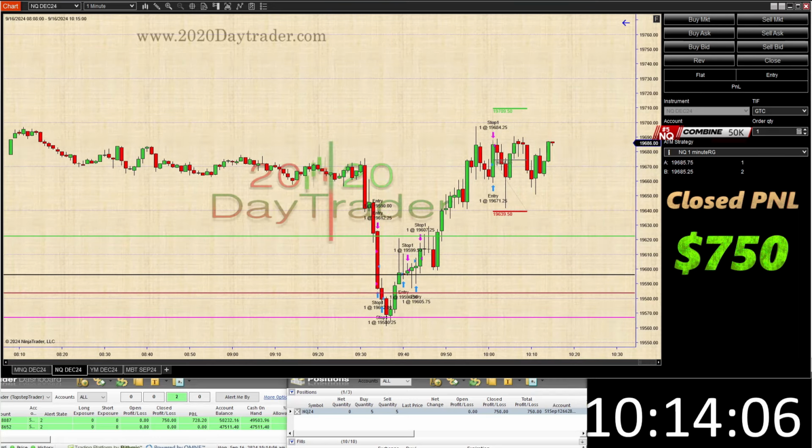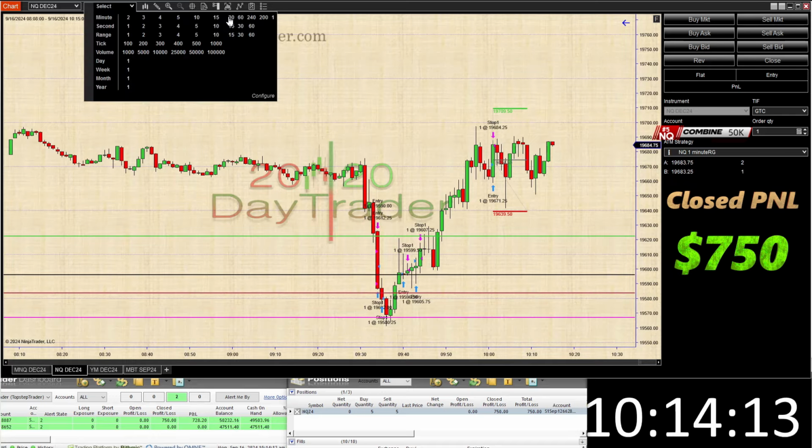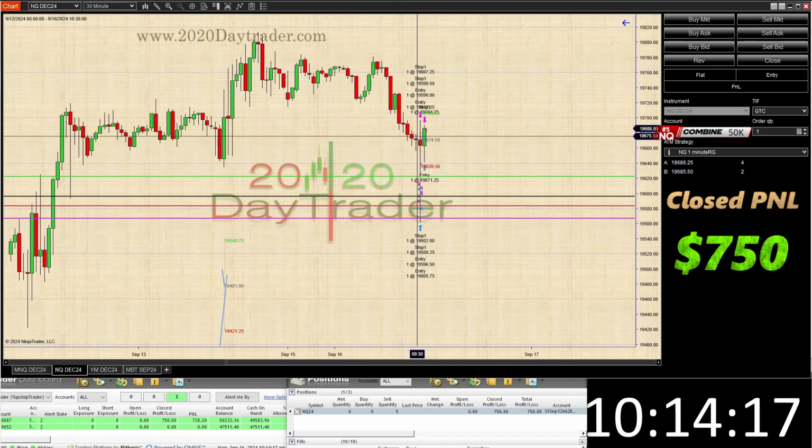Might be a trade setting up here. Let's go look at it on the 30-minute, see if there's anything over there. So look at that gigantic rejection, right? Pretty bullish. But we'll see if it's got any legs.